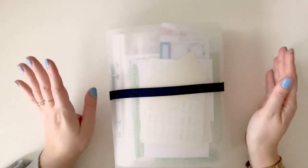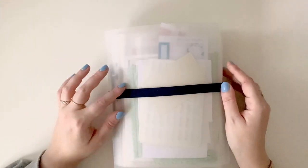For now, I'm happy that this is done. I'm happy that I can start planning with my very cute Valentine's Day kits.